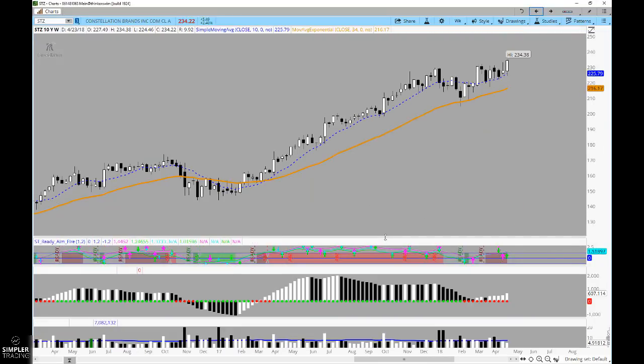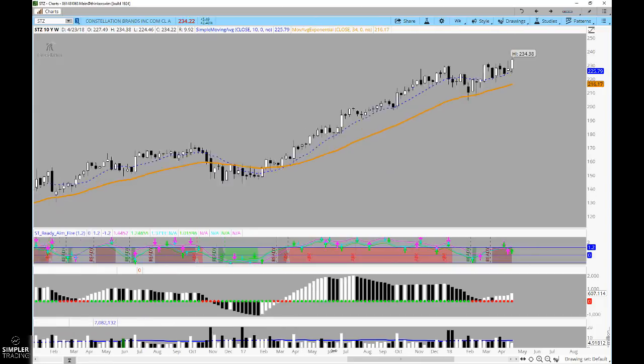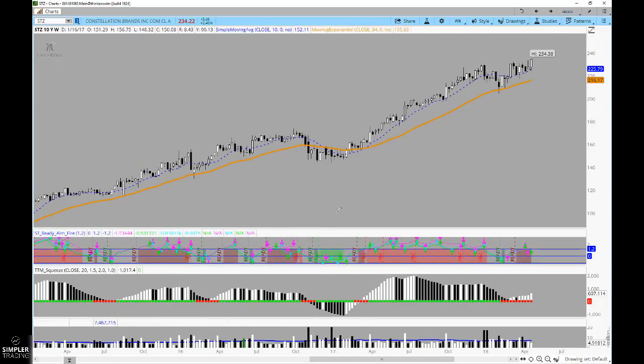So these are three names that I think are best of breed, very much worth keeping on your watch list, and I will look to be long for at least the next 2 to 3 months.